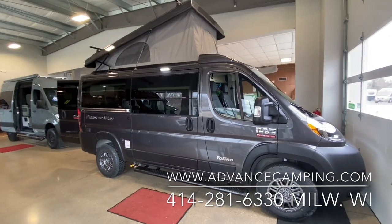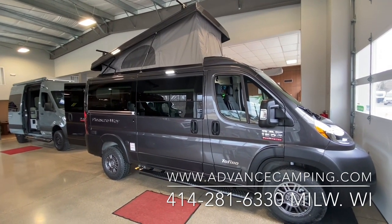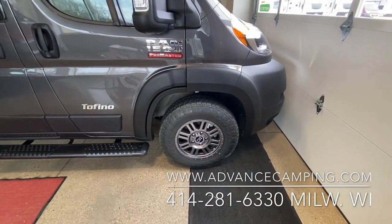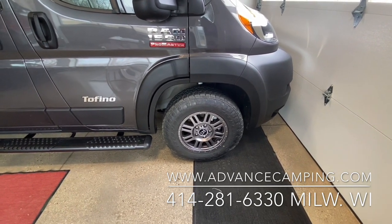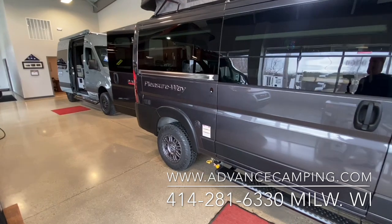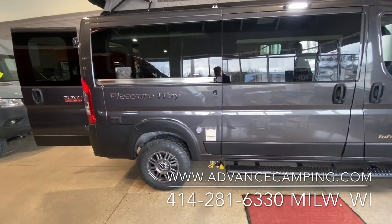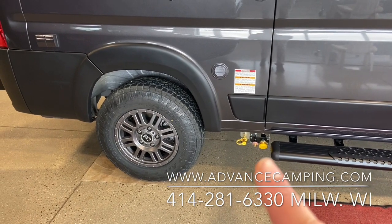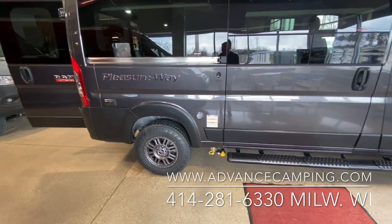This is in the beautiful granite exterior, really high metallic, one of our most popular colors. Very nice looking van. This one also has the optional black rhino rims and Toyo Open Country all-terrain tires, which give it a little bit more aggressive look, as well as better traction if you're going through any sort of snow or inclement weather. These tires are great. Also down here, you've got a propane hookup. That's where you get your propane filled, and then your hookup for like a barbecue grill if you wanted to carry one of those along.